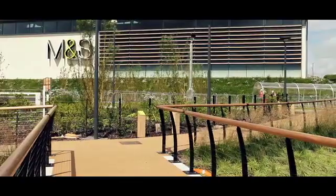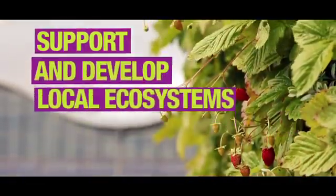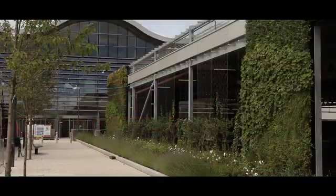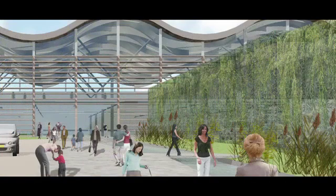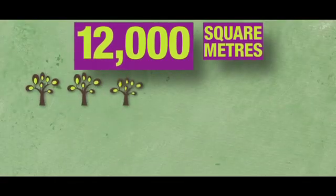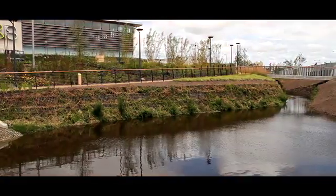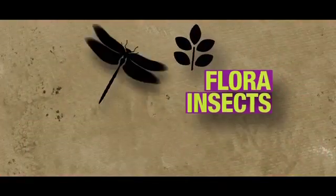We had to use local biodiversity action plans to inform the landscape design with the main aim to support and develop local habitats and ecosystems. We've installed Swift and bird boxes and our largest green wall, which will cover the south elevation of the car park. We've also planted 228 new trees and added 12,000 square metres of landscape planting. We hope that enhancements to the swale and planting will encourage flora, insects and amphibians to the site.